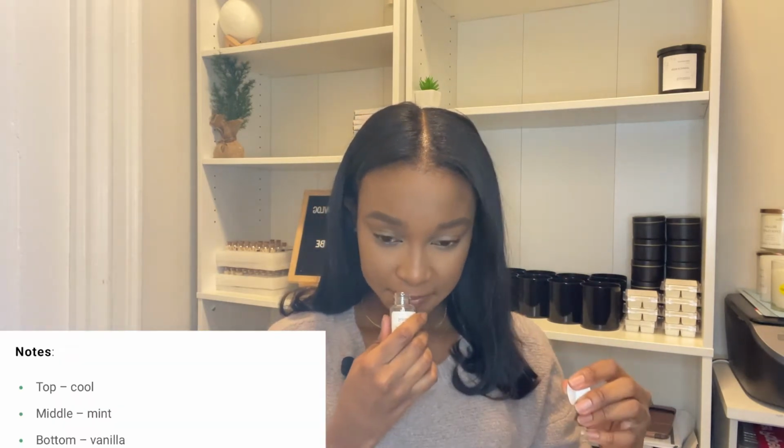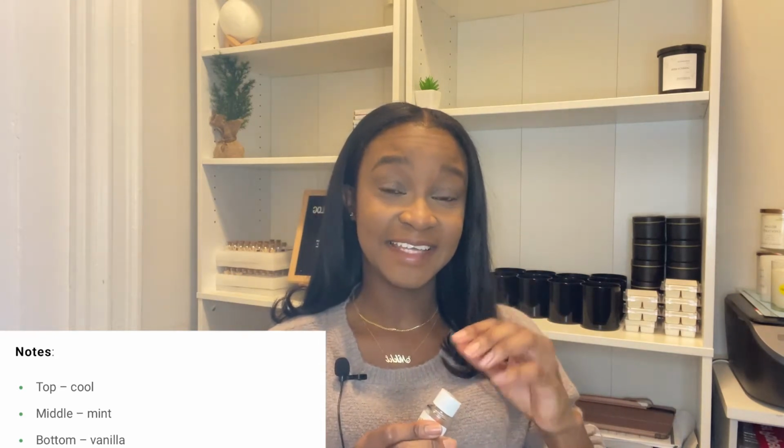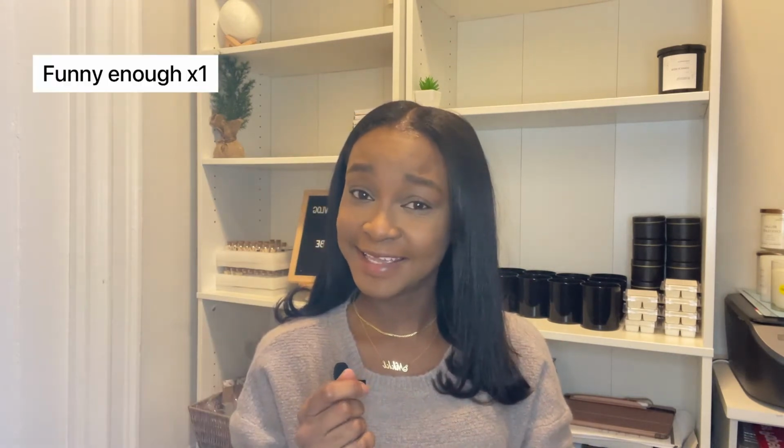The next one would be North Pole. If you see me looking down, I have the bottles in my lap. This one would be North Pole. For this one, okay, this is like an authentic peppermint candy cane. Like it smells exactly like a candy cane. I actually do like this one. Funny enough, I'm not a fan of candy canes. But I actually do like the smell out of it, and I think I really did like it in the candle as well.